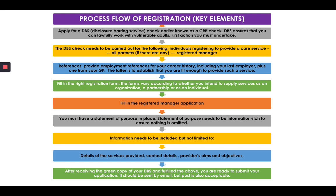So I've put together this handy flowchart for you about registration, just looking at the key elements. It will be in your workbook. You need to apply for a DBS. That used to be the CRB check. It's called now the Disclosure and Barring Service. It ensures that you can lawfully work with vulnerable adults. That's the first action that you must take.